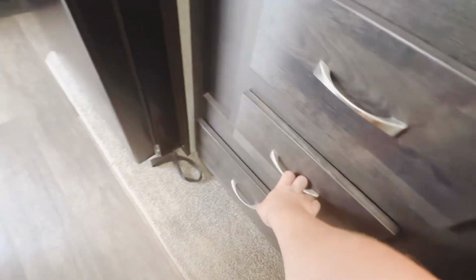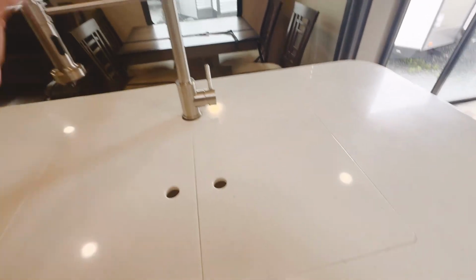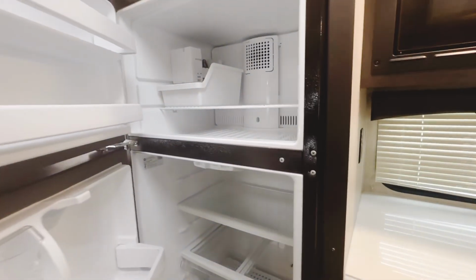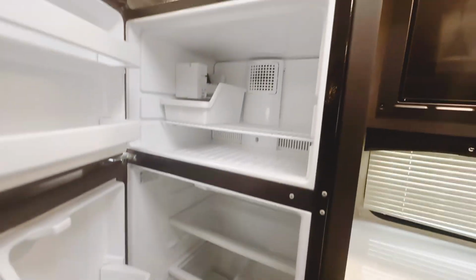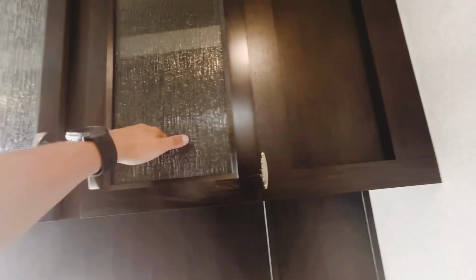Just behind me here, we do have a nice island, double sink. Love the faucet here. Tons of extra prep space if you need it. Little spot down here, you can store your spices. Storage underneath for garbage cans, of course. Residential size fridge on this, GE fridge. Very nice, very clean. Oh, and you got an ice maker. Over here is an extra counter area if you needed it. Great spot to put, I don't even know what you could put here, but it's a great spot. Glass doors up on top of that, love that. Some storage underneath.